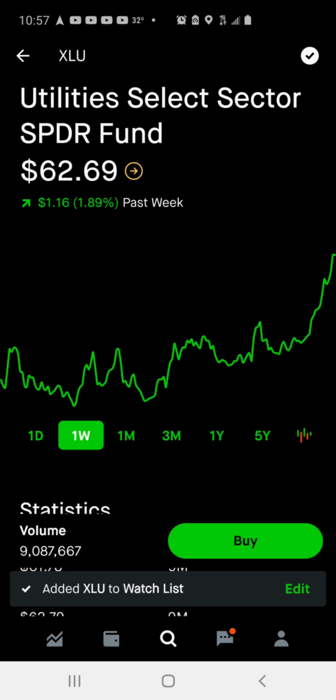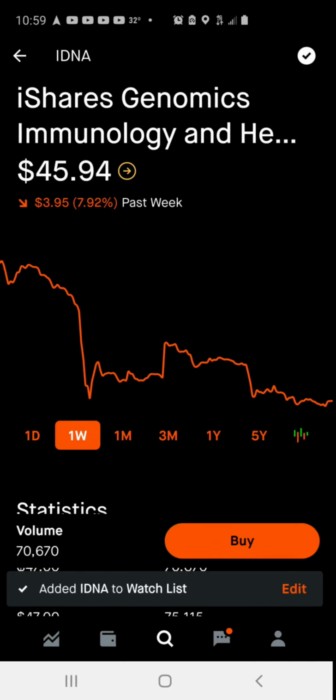So that 2 to 4 range I found is a sweet spot of nice solid growth along with a nice solid payday. So this here is going to track the top utility companies out of the S&P 500. So once again, exposure to different sectors.